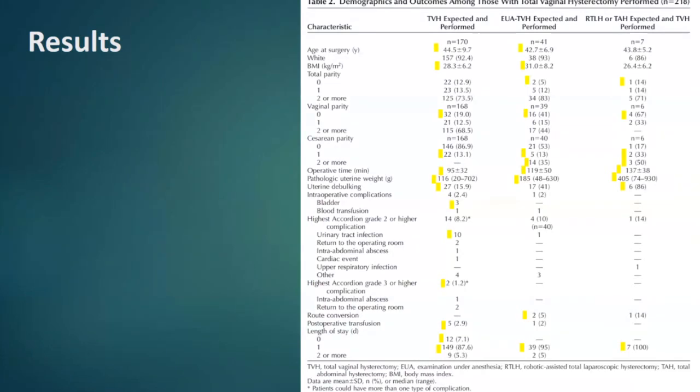And they did have 2 patients who had to return to the operating room post-operatively. One was for bleeding and one was for an abscess. They did have a rate of about 3% that needed post-operative transfusions, and they highlight that all these patients were able to leave the hospital, or the vast majority of these patients were able to leave the hospital within 24 hours.